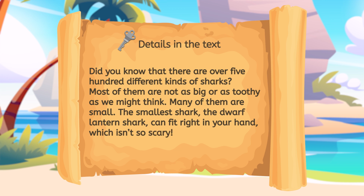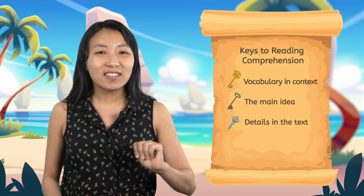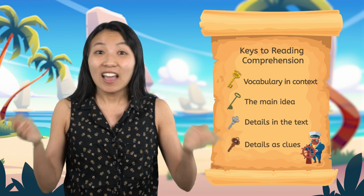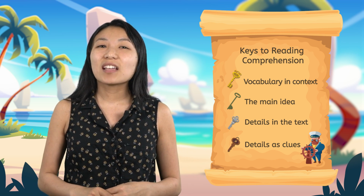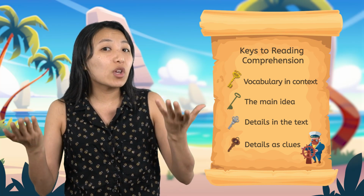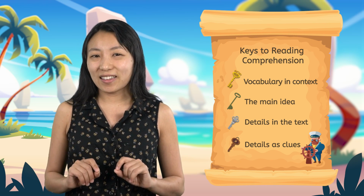Notice any details in the text? I was really impressed with the detail that there are 500 kinds of sharks. And that brings us to our fourth key. The fourth key to reading comprehension is details as clues. We learned that some details in the text are just clues, and that we have to think beyond the text to figure out what the author is really saying.